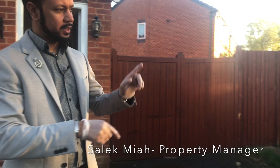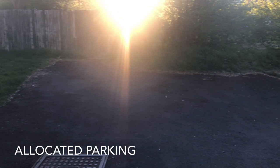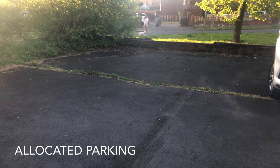This property, what I like about it most is the facilities that it has. First thing that you'll notice from the outside is, if I just point you this way, there's a parking space over here for one car, and over there, there's parking spaces for a couple of cars. So straight away, you've got three car parking spaces that come with the property, and it's just set off the road as well. The other thing I'll show you, there's a surprise at the back garden. There's more to be shown.